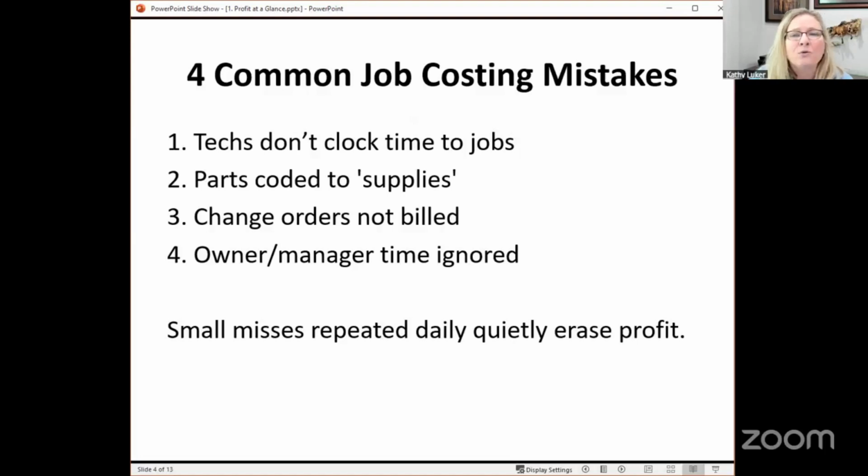Number 4, owner or manager time isn't allocated. If you're helping a crew, picking up parts, or troubleshooting with a customer, that's labor. When it's not tracked, jobs look healthier than they really are, and you underbid the next one. I've seen contractors doing 5 million a year who think they're at 30% margins when the real number is only 12%. And that gap, it's all in the tracking. Small misses repeated every day that quietly erase your profit.